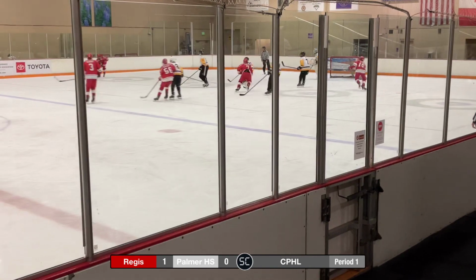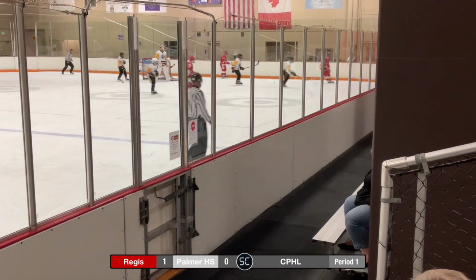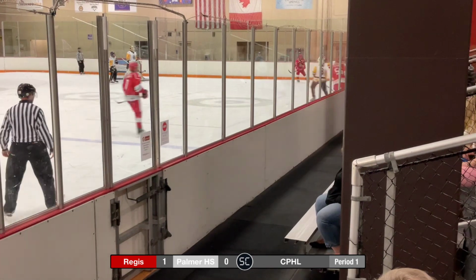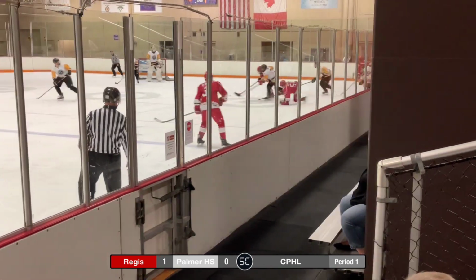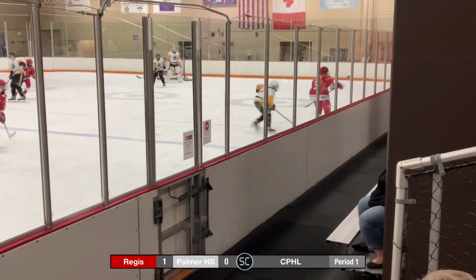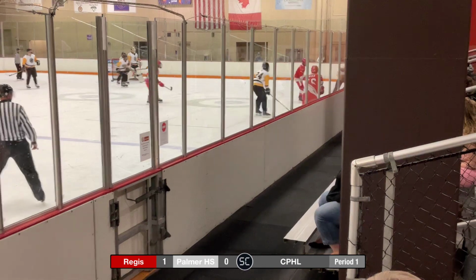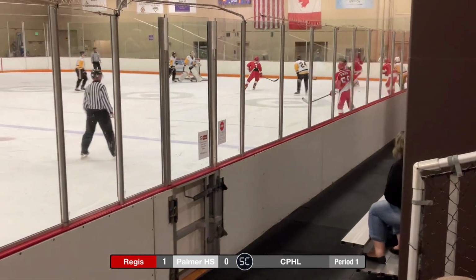Z walks the line, goes crossways to Daly. Shot pushed just wide by the goalie. Battle in the corner now. Again, just good puck pressure, good stick work. Boy, and nothing for free. We are competing for every puck in every moment.